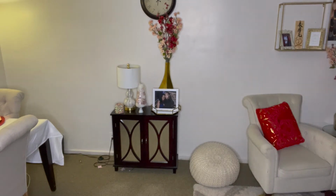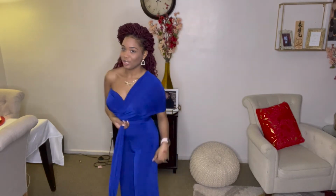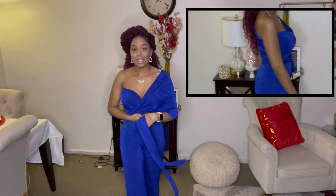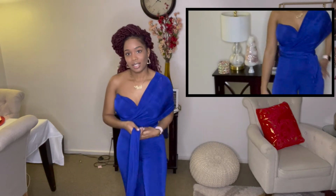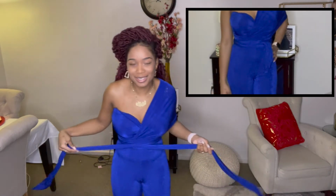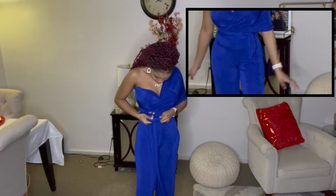Let me put it back on the shoulder. I put it back on the one shoulder because I really like this style. This style is winning me. So this is the one shoulder. Like I said, it shows a little bit of skin, but you'll be all right. And you can stretch it out if you want because it has so much length. Tie the bow.